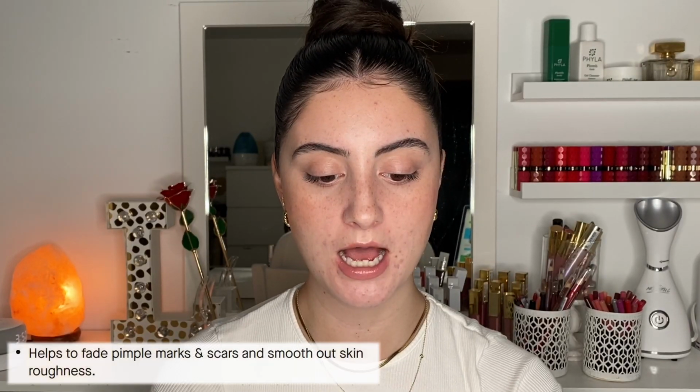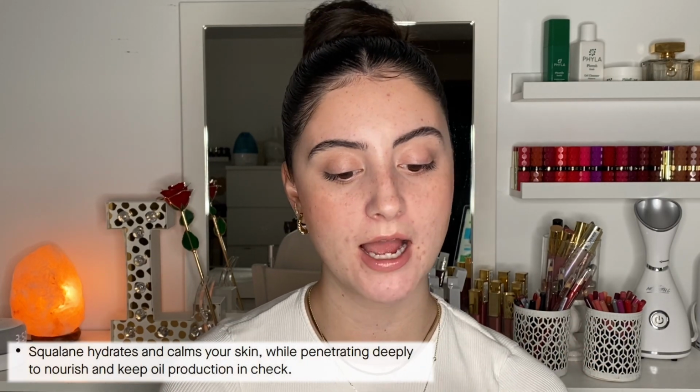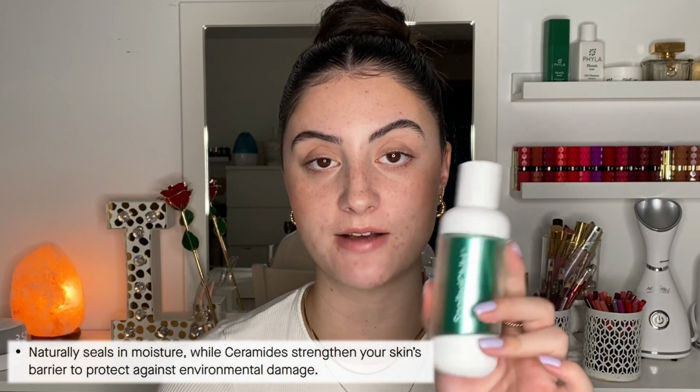So I did appreciate that about it. It says it would help fade marks and scars. Yeah, there are some ingredients in here that could help with that. We have squalene, which will hydrate. I agree with that. Naturally seals and moisturizer because it does have ceramides. Definitely agree with that, and I did enjoy that about it. And perfect for oily / acne prone skin. I'll say yes to that.